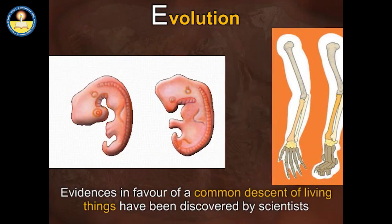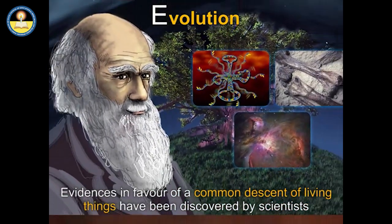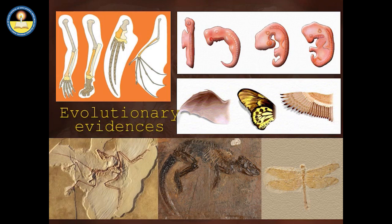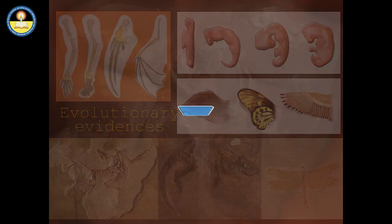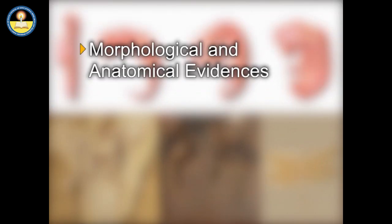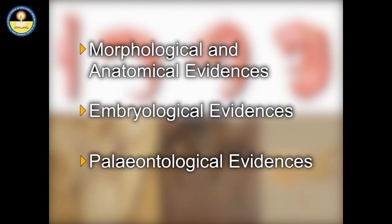Evidences in favor of a common descent of living things have been discovered by scientists working in a variety of fields over many years. These evidences have been divided into different categories. Some of the important categories are morphological and anatomical evidences, embryological evidences, and paleontological evidences. Here we will learn about each of them.